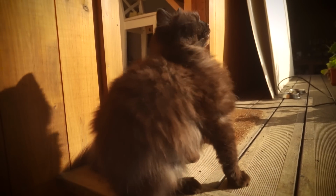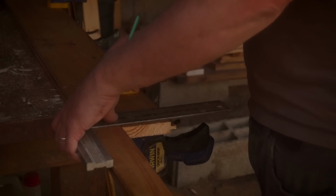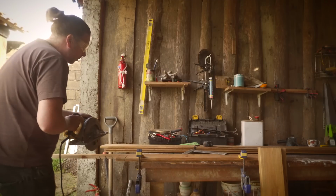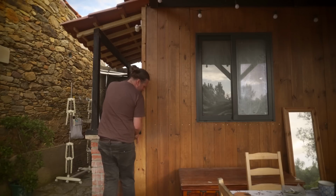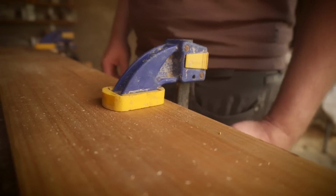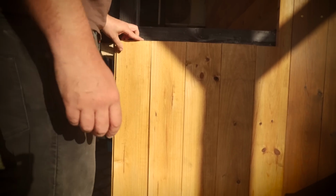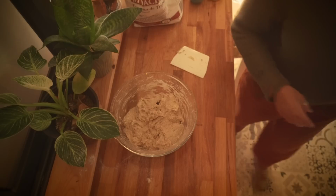Oh, there's no piece here, is there? Never piece. Huh? Oh, bugger. Don't worry, he's got anti-flea and anti-everything. Okay. What?